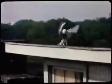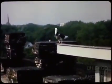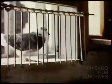When a homer comes off a race, he's been trained to enter the loft through a special trap. Sometimes, to our consternation, they take their own good time about it. And a pigeon isn't officially home until he's inside the loft and clocked in.